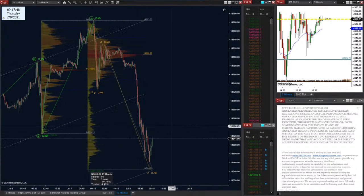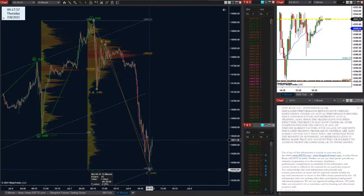From a 15-minute perspective, if we're looking at this from an ABCD leg that could be potentially larger, you can see it inside here. Got the nice dive down right there to there, way down there. Perfect. It could even be this, really. I prefer it to be a little bit bigger, though.